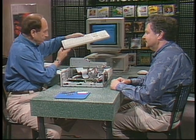Exactly. All right, last thing we'll look at here, there are special keyboards out now for Windows 95, and we have one of them over here. And show me what's so special about this. Why might I want a separate keyboard for Win95? Well, you don't need a separate keyboard. I mean, you can function fine without one.